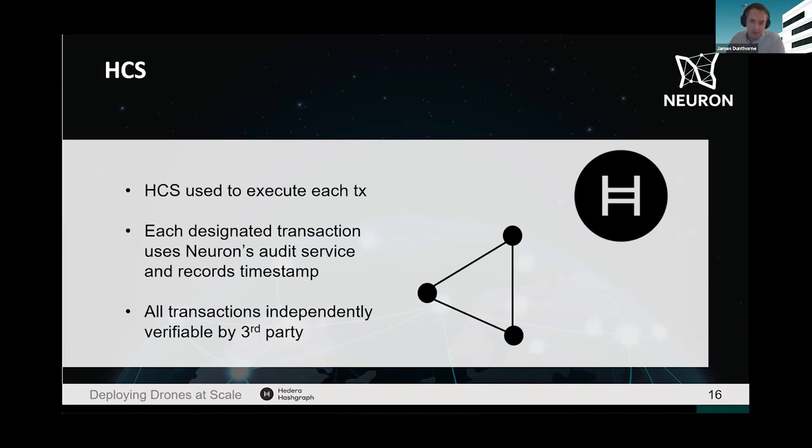So this is where we're using Hedera when we execute each of those transactions. And those transactions, by using Hedera, can be independently verified by third parties. So we can show a regulator, for example, or an air accident investigator, all of the data that was provided to the drone operator at that time, and then that can be independently verified on the Hedera network by those third parties. So that's really a nice piece that we can do here.